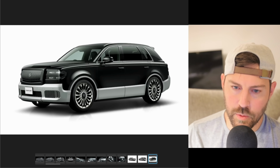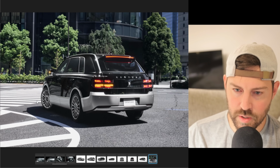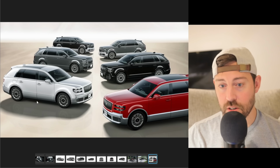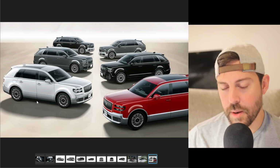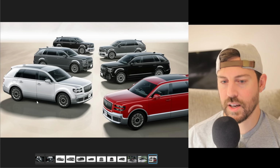All right, I really want to get on the inside here because okay, there's an actual image or renders of what it looks like on the rear world. Okay, here are our colors. That's what I'm talking about. So they're actually going to make it in red, but if they customize this, they might actually give you more colors, but time will tell.